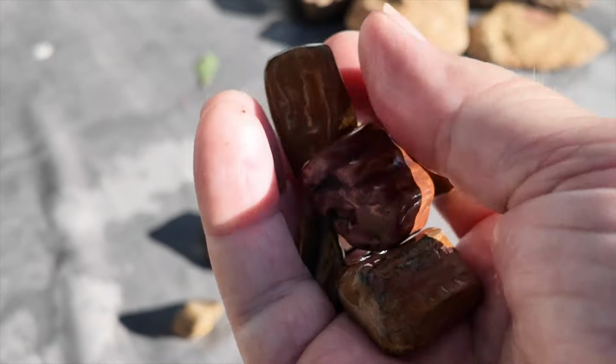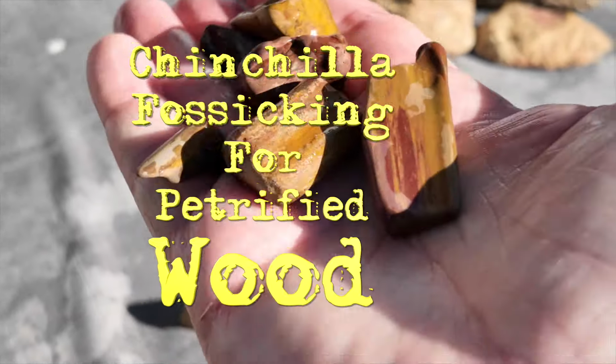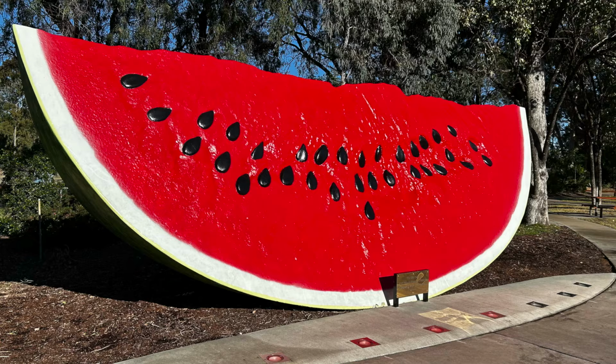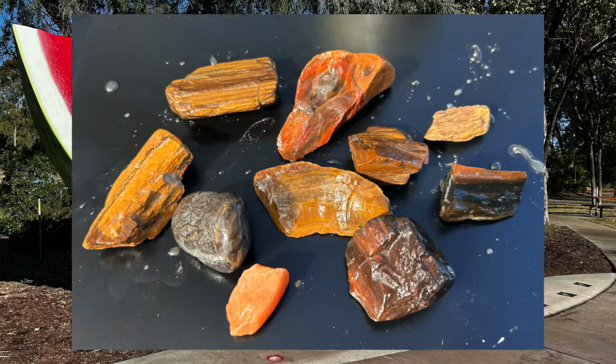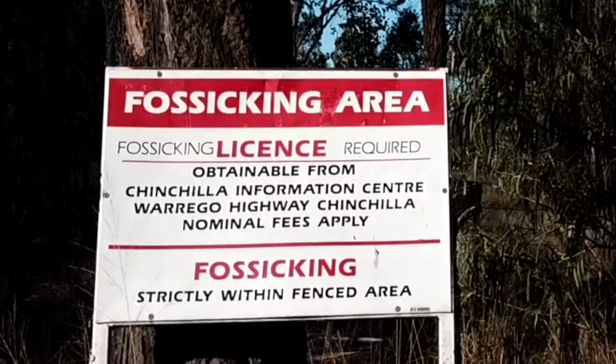In today's episode, we're visiting Chinchilla in the Western Downs of Queensland, famous for watermelons and petrified wood. In this episode, we'll be doing some fossicking that just about anybody could do.